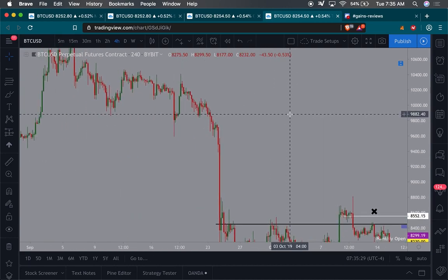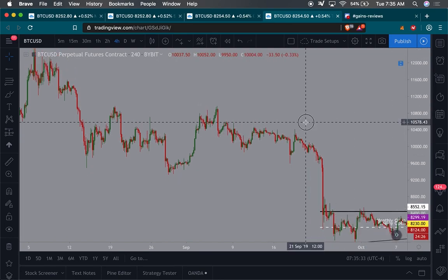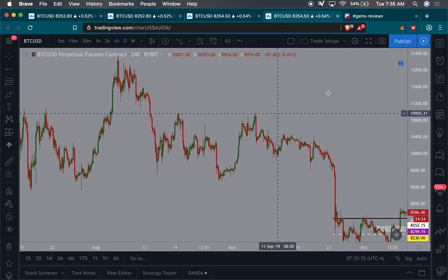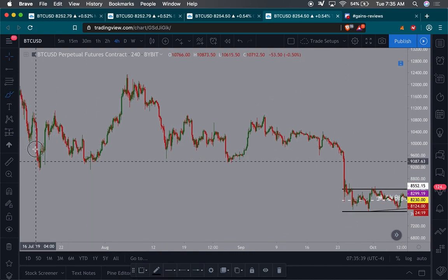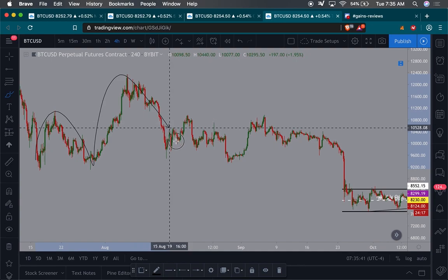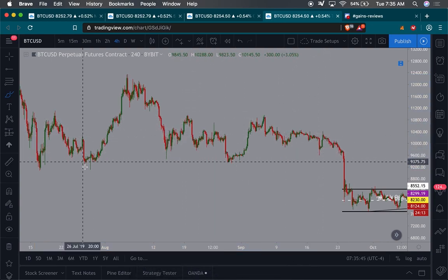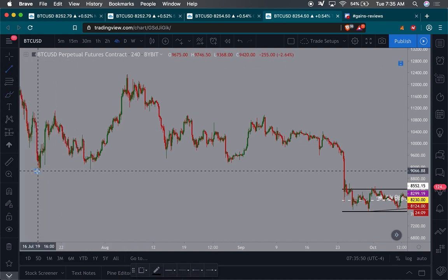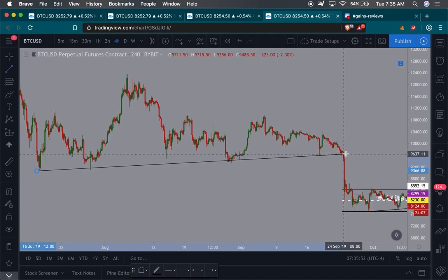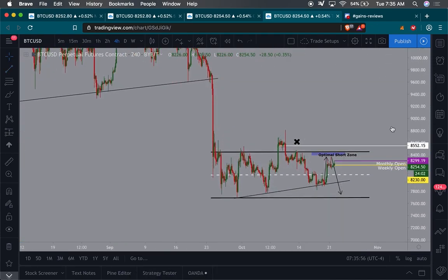So when I see something like that, it doesn't really make sense to me. But you could make the argument that over here, way back over here, this could be defined as your left shoulder, your head, and something like a crazy right shoulder. And then that trend line or neckline, however you want to look at it, is something like this. And we're probably seeing that same thing right here. That's our neckline right there.